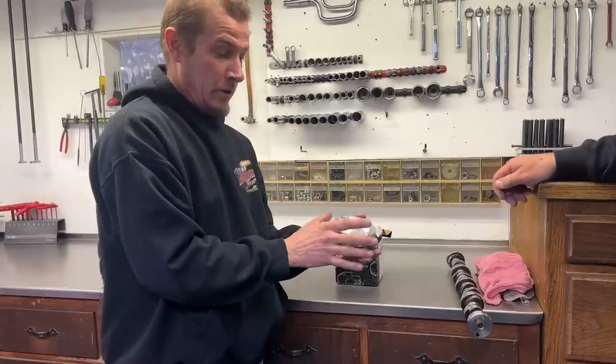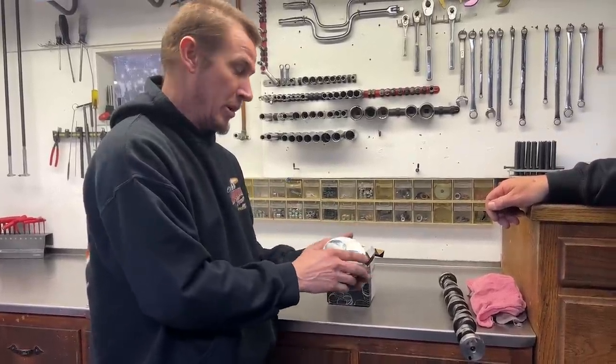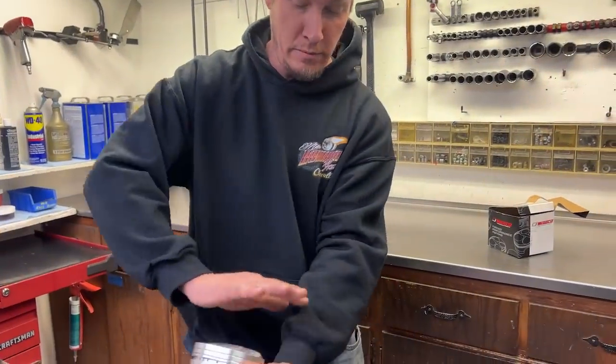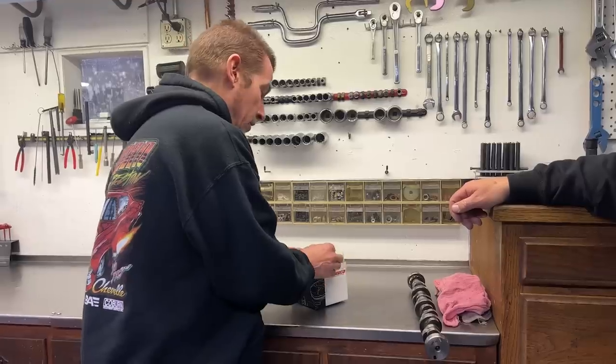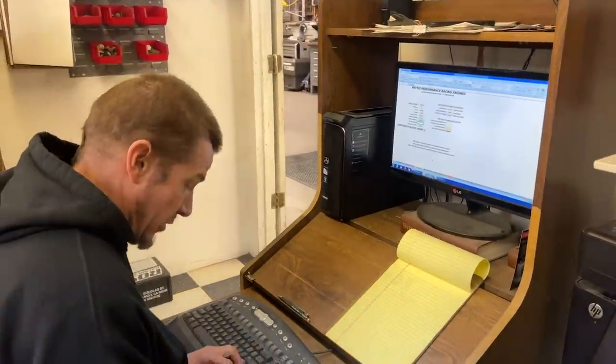So it's possible they're not 20. They could be a little smaller, but otherwise they probably wouldn't have cut that flat spot on it. The only other way to know is you got to put the piston in a hole and CC it. But let's just assume 20. Let's just count on it being 20, supposedly.